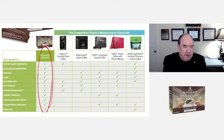If you were to compare Glycocafe to all of the other coffees in this industry, you will see that Glycocafe beats them all hands down. There's really no competition for Glycocafe, just companies that don't know they're not competition. What else about this coffee is so great?